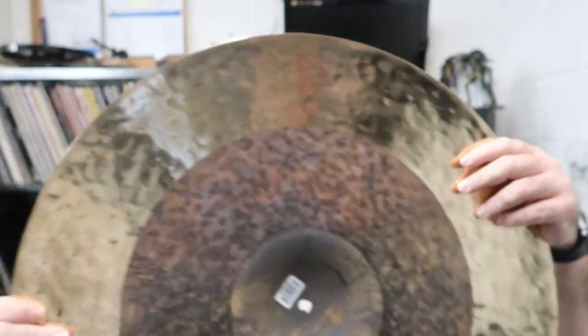So again, another completely hand selected cymbal picked from loads, the best one of the bunch that they had in the whole vault in Meinl, and now it's in my possession, it's in my collection, and I can't wait to use it. I can't wait for you to hear it.